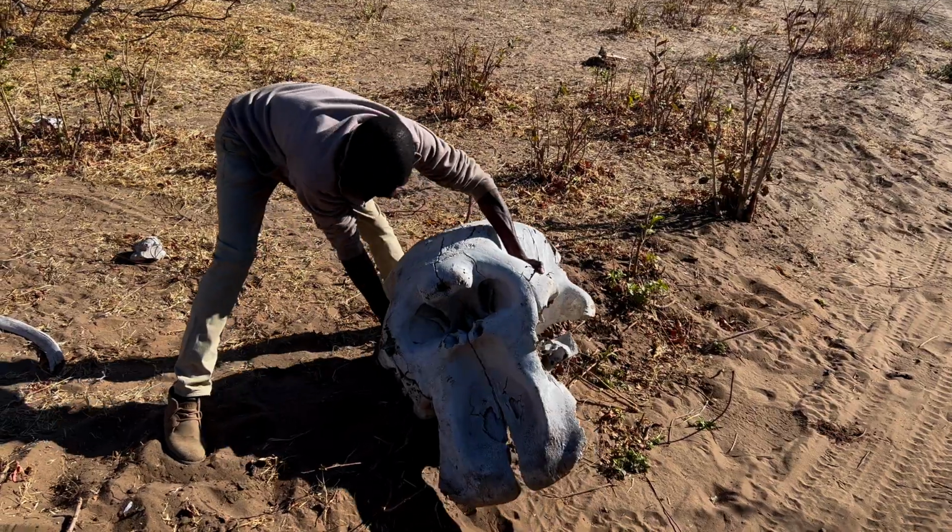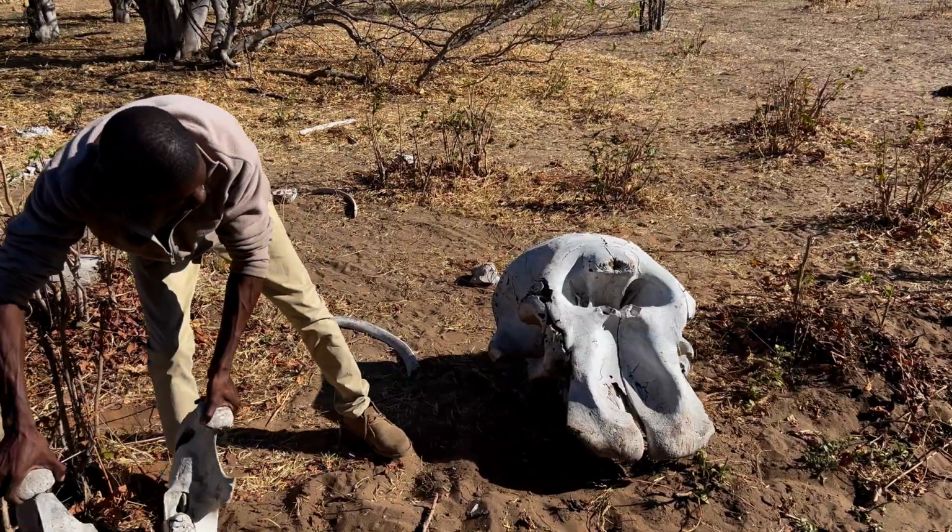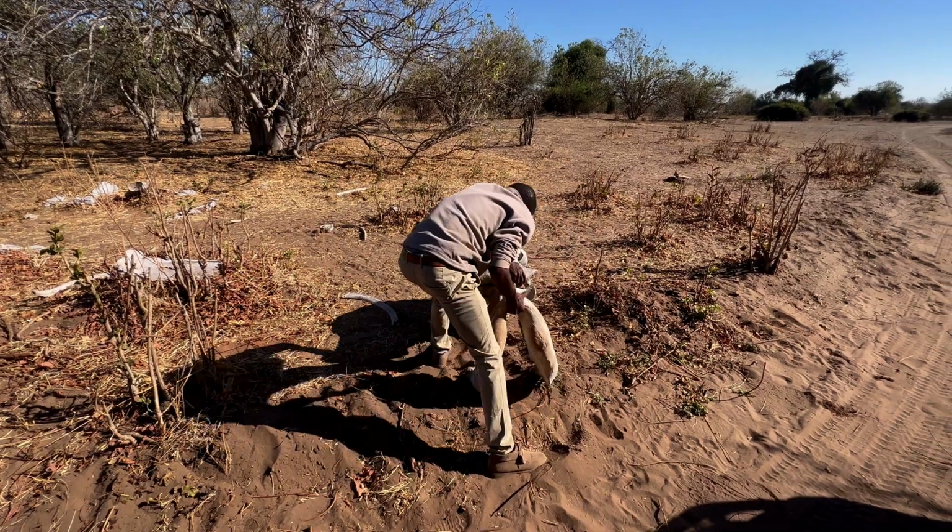Heading back towards Kasane, we came across a skull from an elephant, and our driver jumped out to try and gather the bones from the skull, including the jaw, and we could see how massive it was.